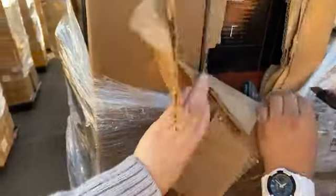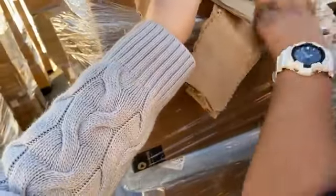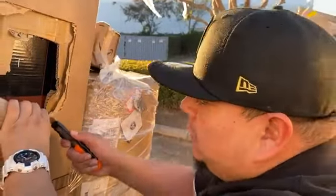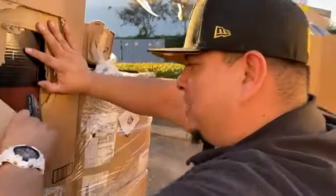Miren, este es un mixer. Check this out. This is expensive, guys. It's a cool thing. A ver si no me regaña el Brooklyn por estar abriendo aquí las cajas. Pero a mí me gusta ser sincero y transparente y enseñarles lo que viene en estas pares. Porque si ustedes me preguntan, yo no sé. Entonces vamos a abrirlas y vamos a descubrir juntos, ¿verdad?